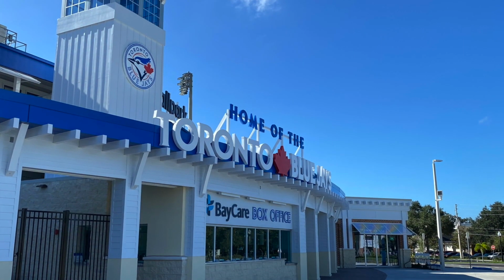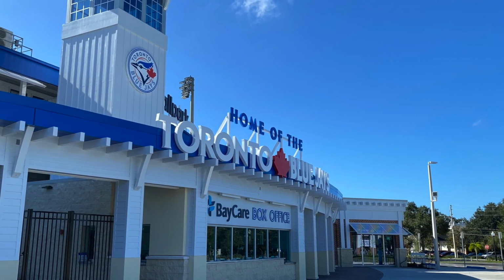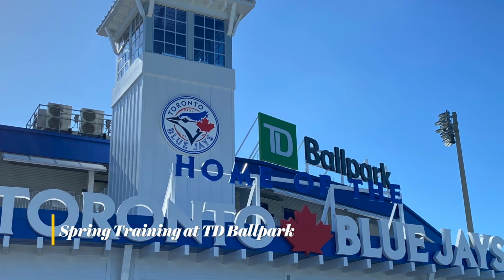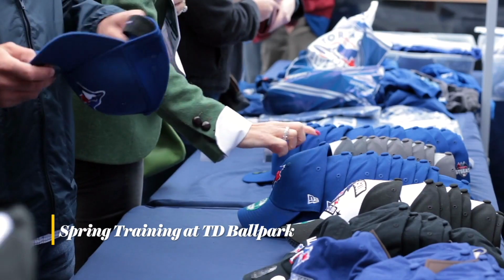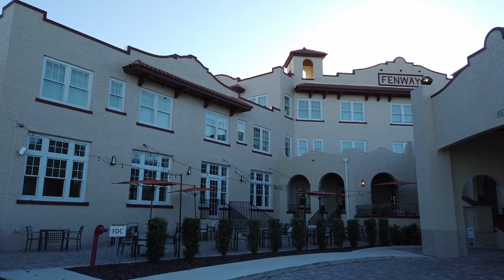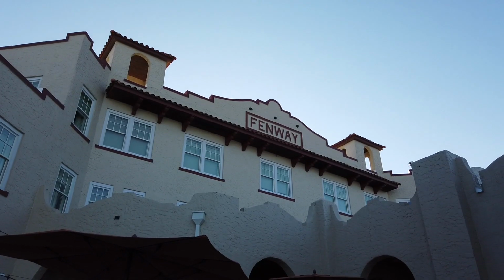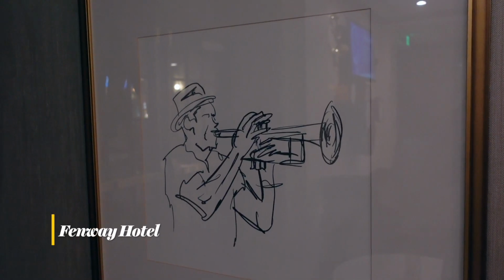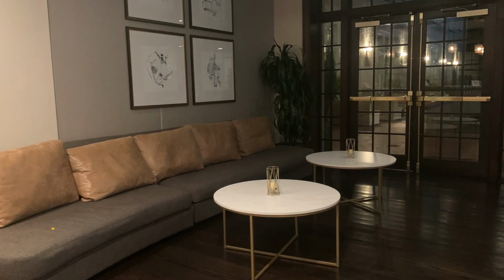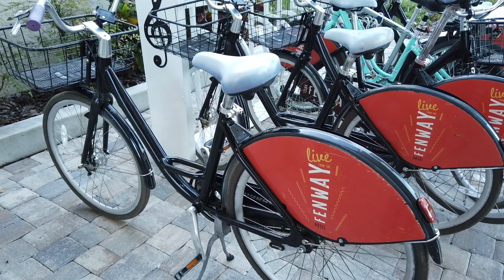Nothing goes better with popcorn than a baseball game. Take in an exhibition game at TD Ballpark, the spring training home of the Toronto Blue Jays since the late 1970s. While it may share the name of a famous ballpark, the newly remodeled Fenway Hotel has music at its heart. This iconic structure of the Jazz Age is our favorite place to stay when visiting Dunedin.